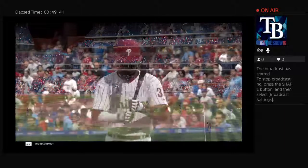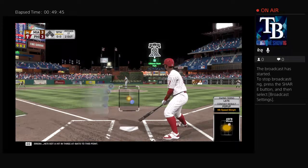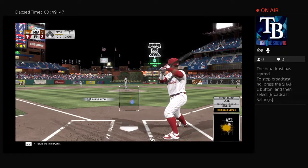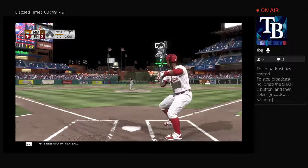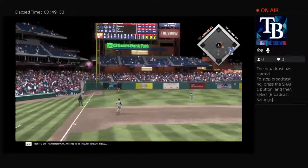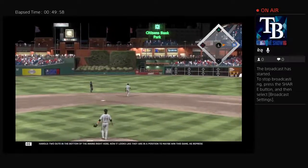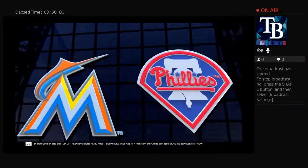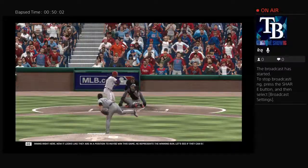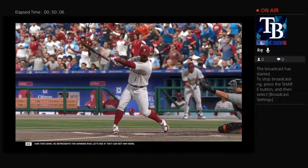Now batting, center fielder Odubel Herrera. He's got a hit in 3 at-bats to this point. First pitch of the at-bat. Tries to go the other way as this is in the air to left field. And that's in there. Base hit. 2 outs in the bottom of the inning right here. Now it looks like they're in a position to maybe win this game. He represents the winning run. Let's see if they can get him home.